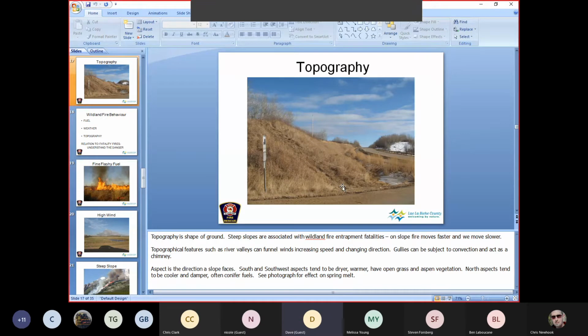And often we have aspen and grassy slopes on the south-facing slopes, and on the north-facing slopes, where it's cooler and damper, we'll often see spruce growing there. So that's pretty common. So we've got fuels that are more likely to burn faster and readier, and we've got more heat. So the heat's going to be higher, the humidity lower earlier in the day on those south-facing and west-facing slopes and aspects. And you can see in this photograph too the effect that it has on spring melt. That can be quite outstanding at times when you're driving down a highway. 28, for example, because it goes east-west, sometimes it's very noticeable, or 55 as well, that you've got snow in the ditch on the south side. On the north side, it's free of snow. Again, that's the impact of aspect.